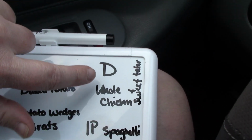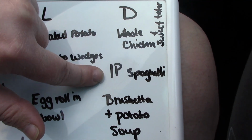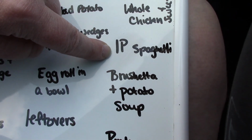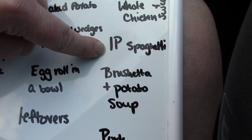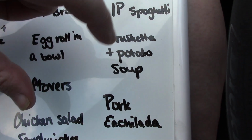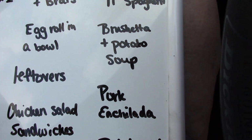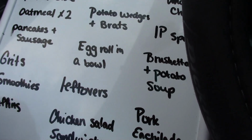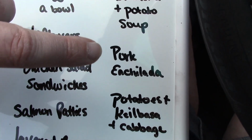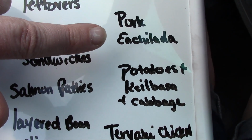Okay, dinner ideas. I have a whole chicken with sweet potatoes as one. IP is Instapot. I want to try to make Instapot spaghetti. That will use a pound of ground beef that I have shared previously from the food pantry. Using those little bruschetta, or the little breads, I was thinking doing a bruschetta with potato soup. We're supposed to have one cooler day later on this week, so I thought that would be when I can pull it off. We have a lot of canned pork, and so I'm thinking pork enchiladas.